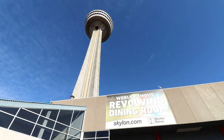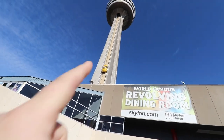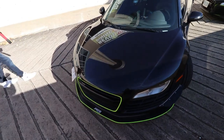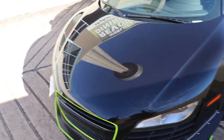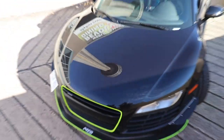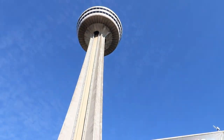Here we are, Scion's Tower, at a random photo shoot with another R8. It's a sick spot. Oh, someone's going up. They're gonna have a nice meal or something. Check out the reflection of the tower on the hood. That's so cool. Look at that, that's so sick. Should I paint the tower on the hood? Look how cool that looks. Wow. Well, obviously this one, since this is closer.